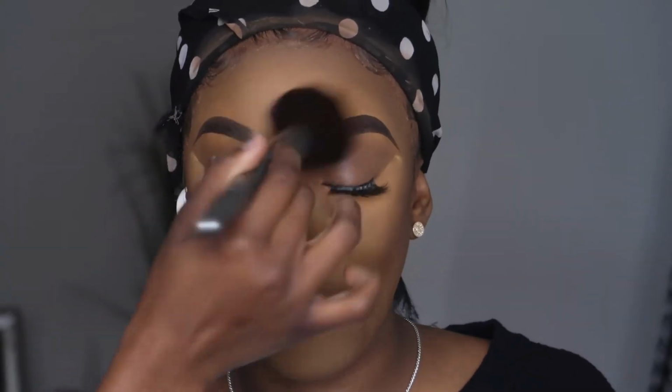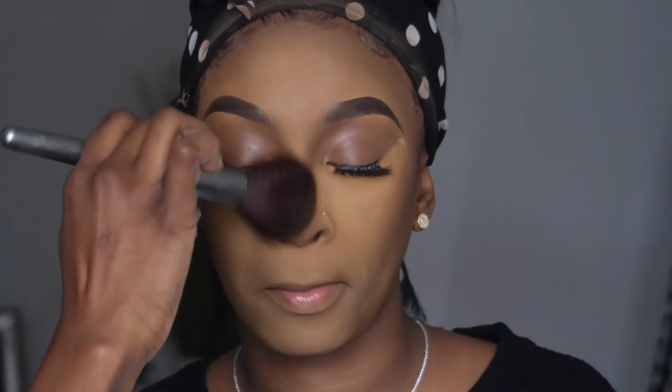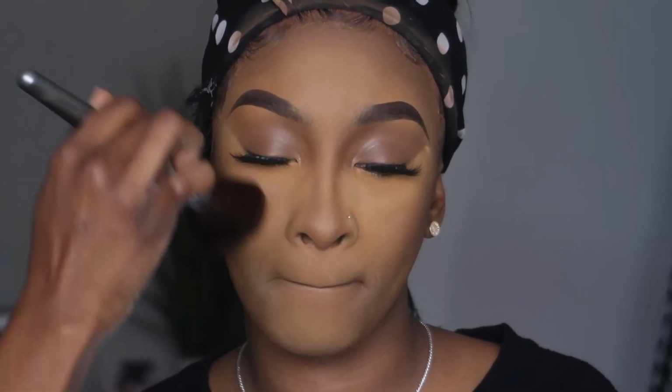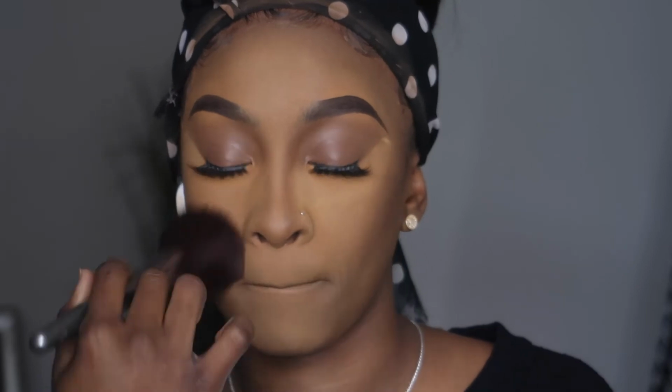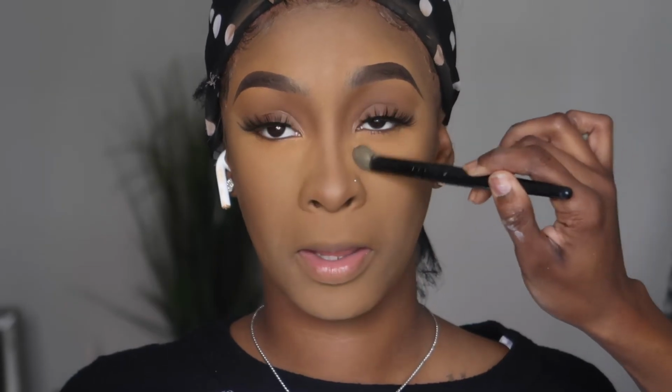So from this point on, you'll see me using this big fluffy brush to kind of just blend everything in. I want to make sure the contour is blending into the highlight seamlessly and you just don't have any harsh lines between contour and highlight and things like that.